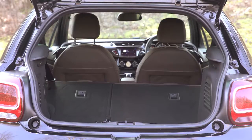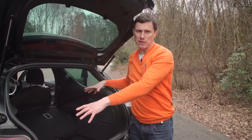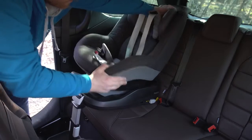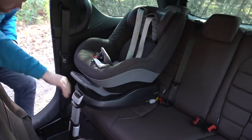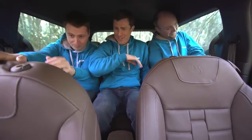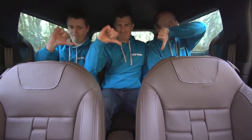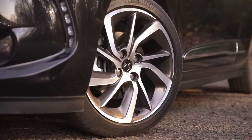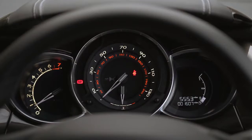Anyway, if you want to see a bit more about exactly how much stuff you can fit in this boot, click up there to see our separate practicality video, and in that you can see how easy it is to fit a child seat in the back of this DS3 and what happened when we tried to fit 3 people in the back. Now though, it's time for a rundown of the 5 fascinating facts on the DS3.